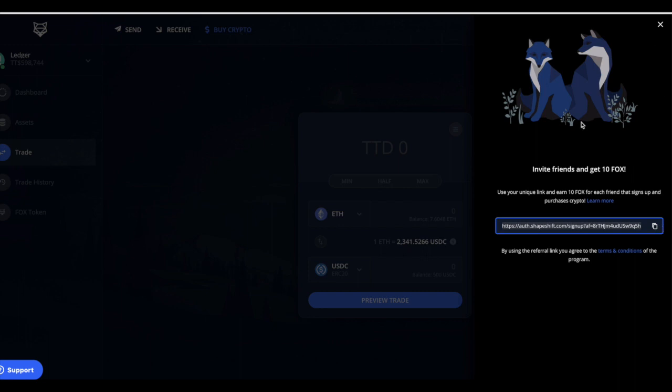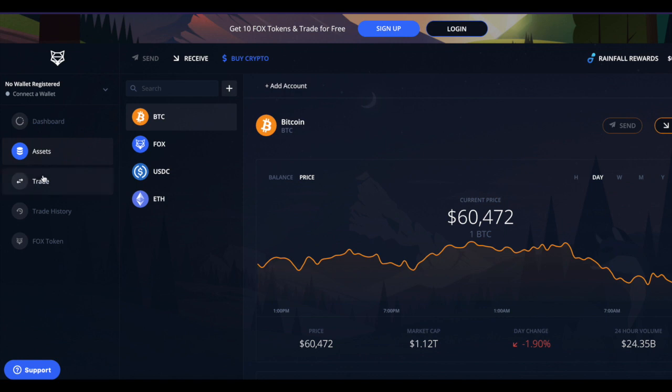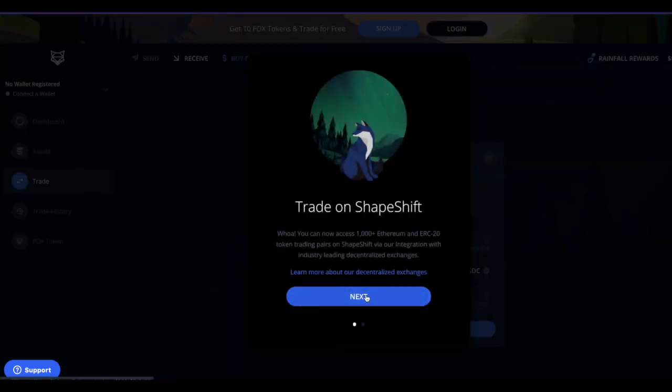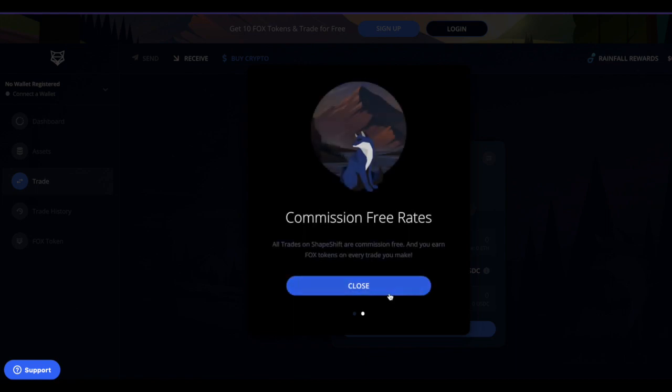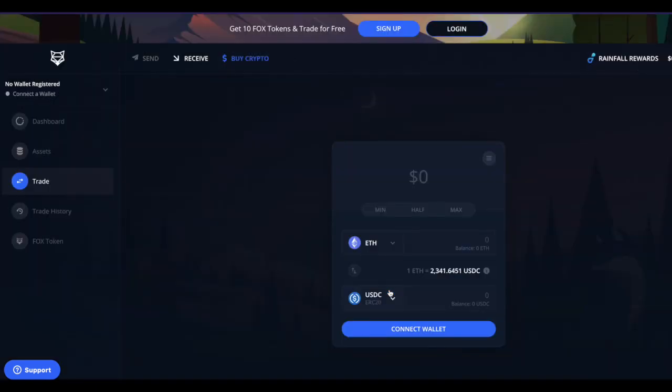And I will explain the benefit of the Fox token later in the video. And yes, it does include getting random airdrops. Pretty cool. So you can play around with this, but basically what's so interesting about ShapeShift is the trades are basically commission free. So you can trade these tokens, and on the Ethereum gas fees, they pay you back in Fox tokens. So technically you aren't paying gas fees, you aren't paying trading fees. It's basically commission free trading.